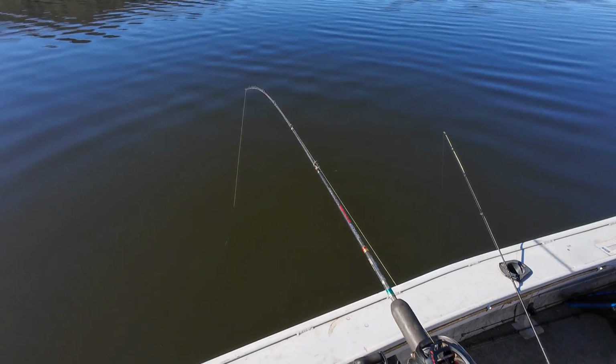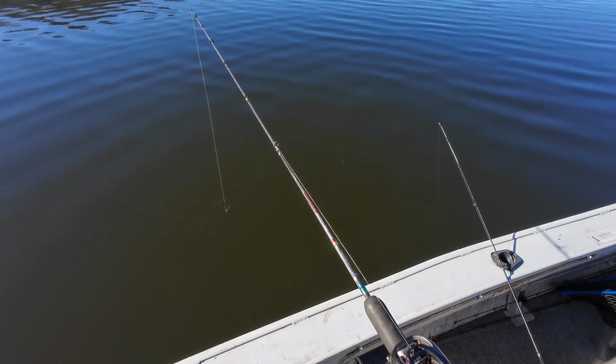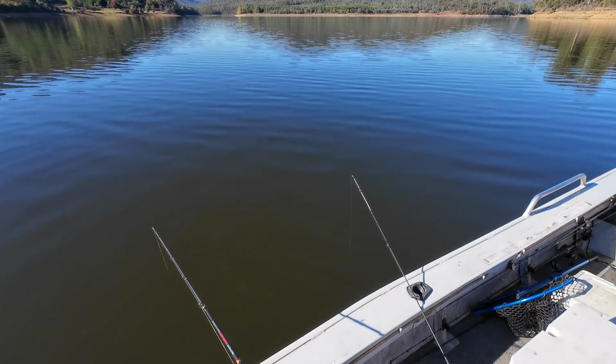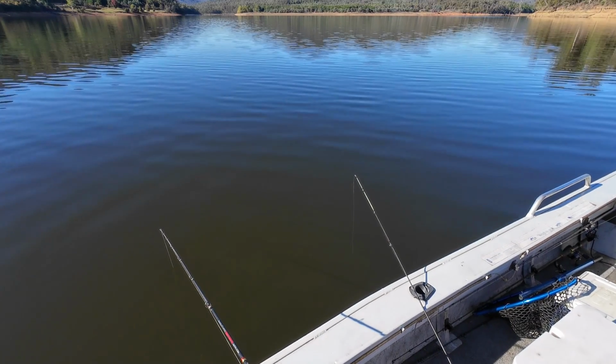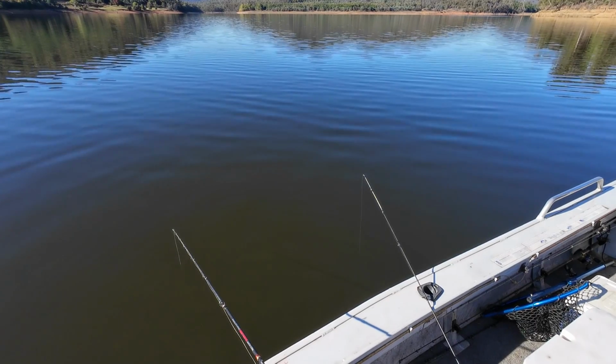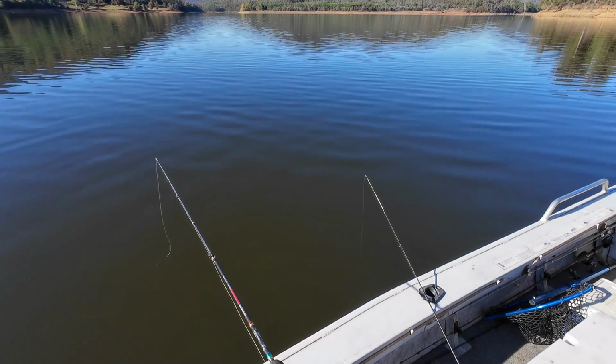And you just do that on the bottom, you bounce it up and down, the fish see it and they attack it. You remember, usually the bigger the fish, the smaller the fish. Look at this, something hit that. Hey? Something just hit me lipless crankbait. I stopped moving it. Yeah. I thought I'll sit it on the bottom and see what happens.